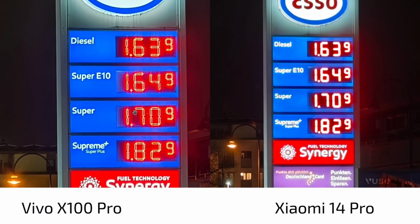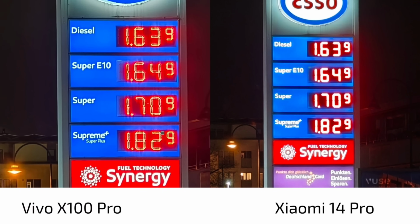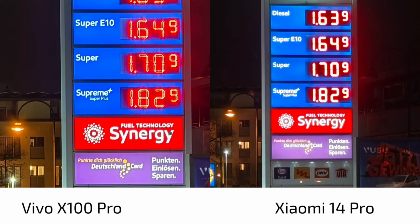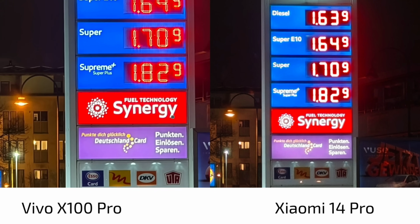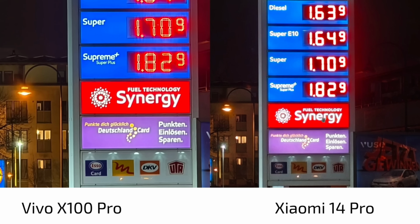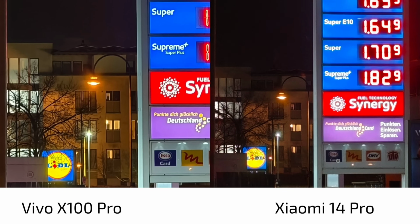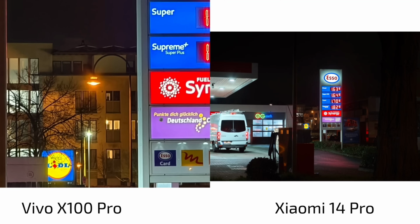I know that it is probably edited and so on, but look at the numbers here. You can even see the individual LEDs that make up those numbers, and hopefully they did not change while taking the photo. This is something that someone noticed one time, because they change every half hour or so, and sometimes you are in between those. Otherwise, text is clear on the Vivo X100 Pro. I'm surprised how good this is. Really mind-blowing, and in a different league than the Xiaomi 14 Pro for sure.